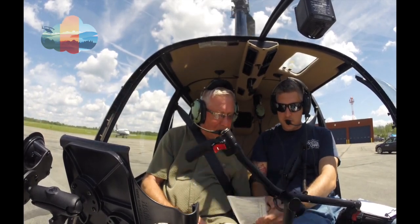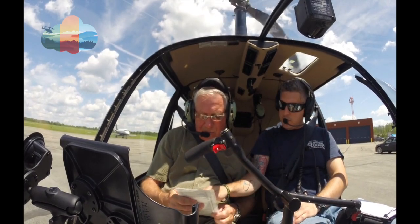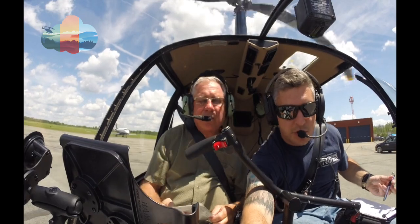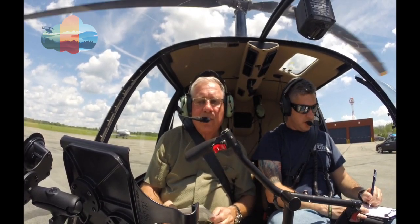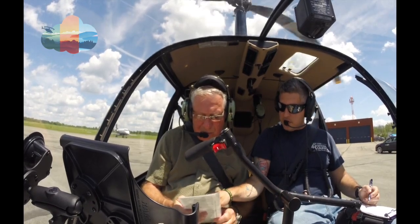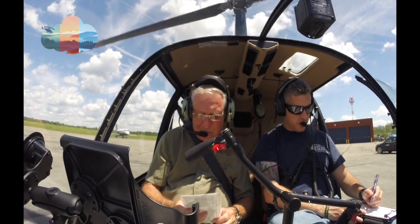So on the back, we got some charts. Okay, so the air temperature outside says 32 degrees. We'll use 30 degrees at 2,000 feet. So power is 22.5 inches of manifold pressure. So that's that gauge there. And our 5-minute limit, our takeoff power, is at 2.8 inches. So it's going to be 25.3 inches for takeoff power.